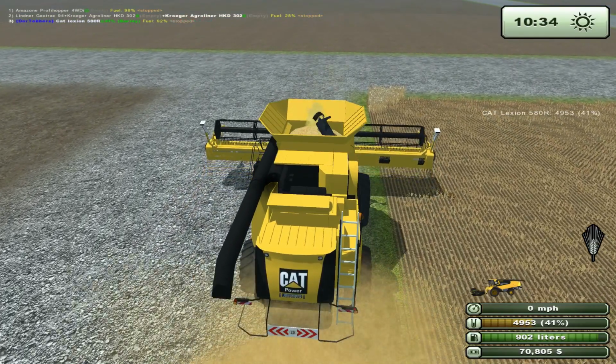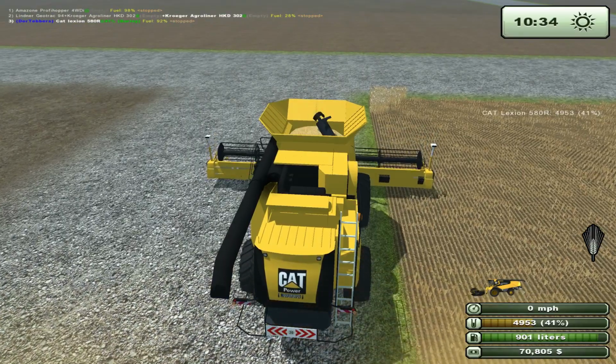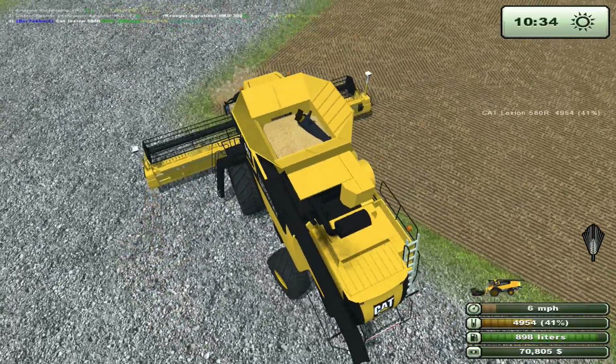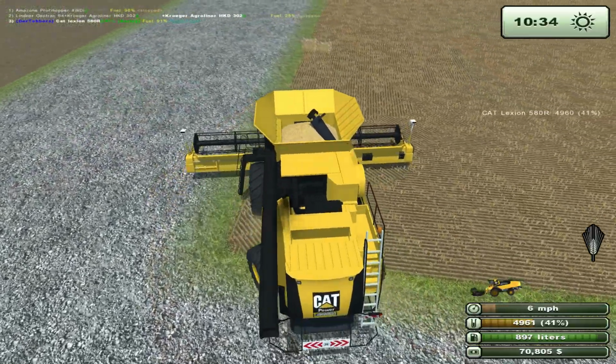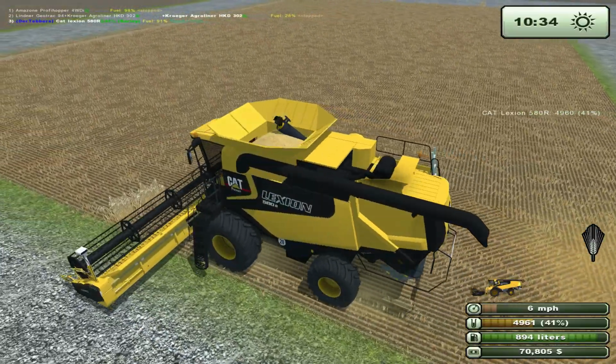Really? You call that done? That's not done. That's not done. Hired help these days. You can see how I cultivated the field in a circle, actually. I found it a little bit more efficient just to run in a circle.